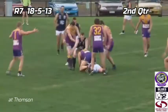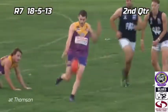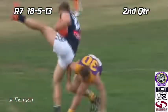Leake gets the footy, gets a handball out. Now Blake's sitting on top of him. That Douglas does get the ball out, and Thomson clear towards centre wing. Oh, that's a great defensive mark.